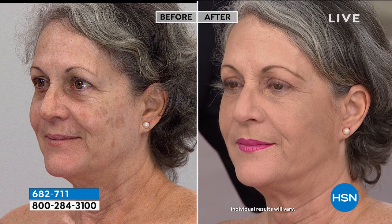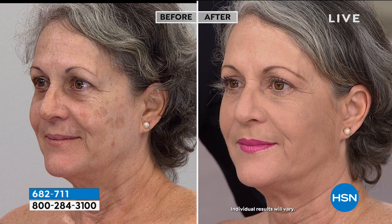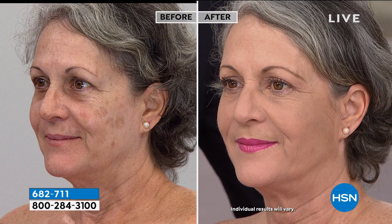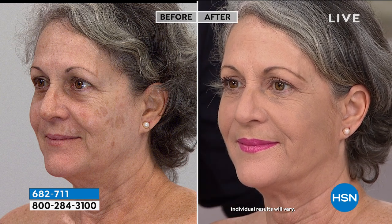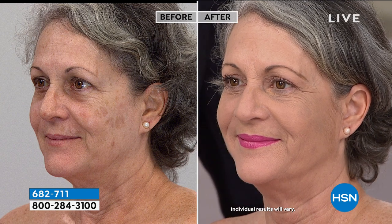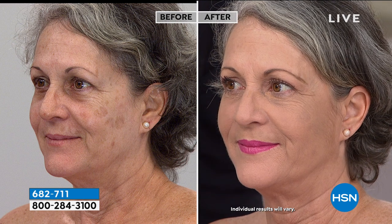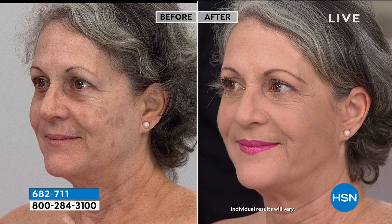Look, the dark spots are gone. It's covered. Also, the under eye dark circles are completely covered. The skin looks so beautiful. Looks flawless. She looks 10, 20 years younger. Look at that. And it's 2 seconds. You don't have to guess, like with lipstick. We have 35 colors, guess which is your color.